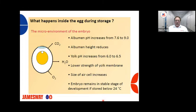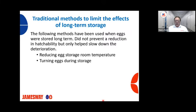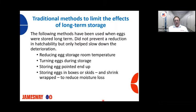So traditional methods to limit the effects of long-term storage, there are several of those, and they do not prevent a reduction in hatchability, but they only help slow down the deterioration rate. So one of those things is reducing the egg storage room temperature, as I mentioned earlier. A lot of folks will turn eggs during storage. Not too many people do this, storing eggs pointed end up. This is extremely labor intensive. And then you've got some folks that will store eggs in boxes or on skids that are shrink wrapped, and that is solely to help reduce moisture loss.